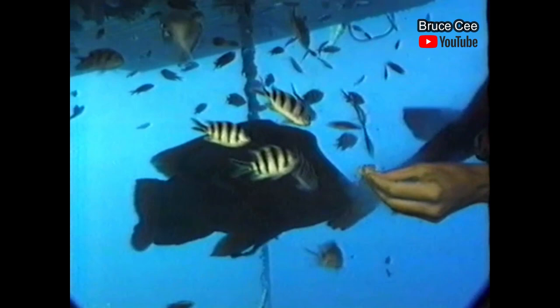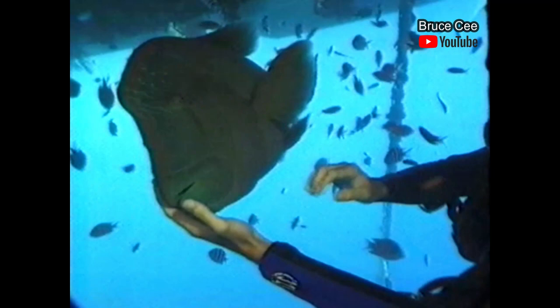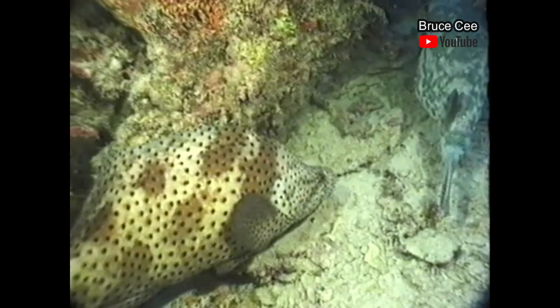Wrasse comprise any of 300 or more species of fishes of the family Labridae. One end of Reef World is secured to the shallow section of the reef, and a swim in that direction reveals all manner of reef-dwelling fish species, such as the barramundi cod, coral trout, and hundreds of species that I was unable to identify.